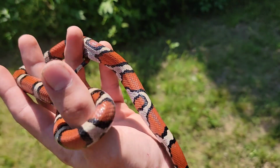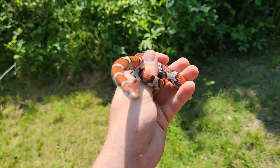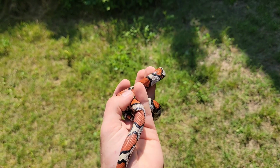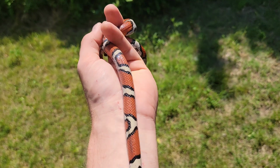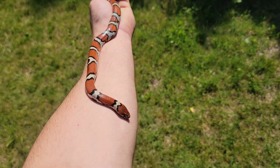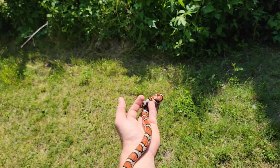So we're about to photograph this guy and let him go and see if any of his buddies are hanging out around here. Super cool. It's awesome finding milk snakes in areas where you wouldn't really think they're at. We're in kind of a swampy area now, so it's really interesting. He's big too.